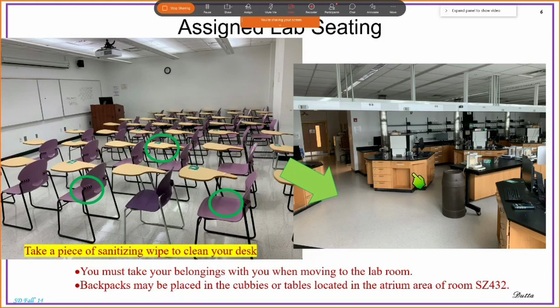Before you go there, you need to clean your seats. So we are going to provide you wipes. You clean there and then you go back. You take all of your belongings from this room to this. We're going to have cubbies here. You're going to keep your backpacks and all belongings in the cubbies. But you must be fully attired. You need to have lab coats, goggles, face mask all the time. Also, you'll be using gloves. We're going to provide you gloves all the time.